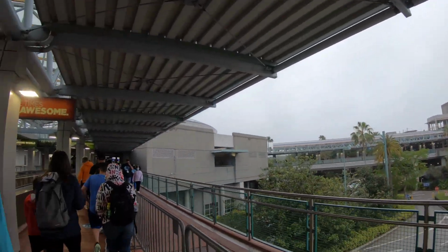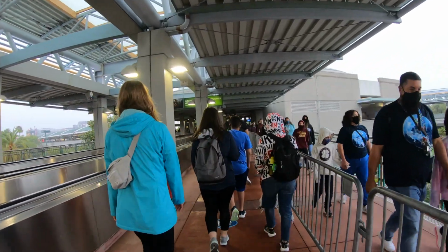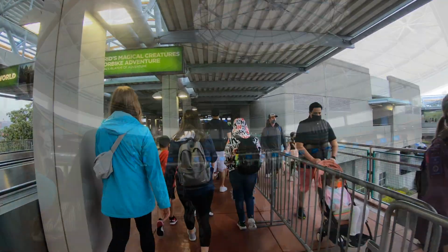Universal Studios, which is where we're heading into now, consists of 8 main areas, which include Production Central, New York, San Francisco, the Wizarding World of Harry Potter, Diagon Alley, World Expo, Springfield, home of The Simpsons, Woody Woodpecker's Kids Zone, and the Hollywood area.